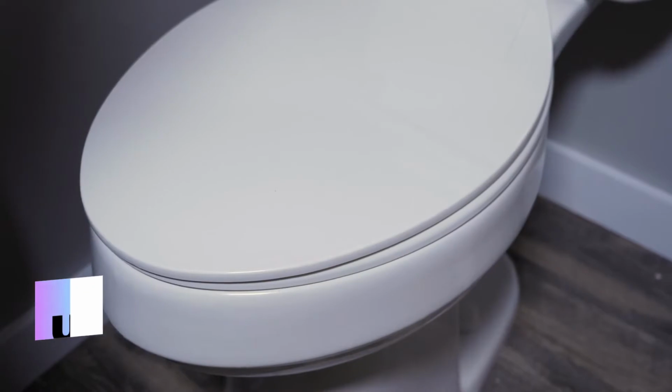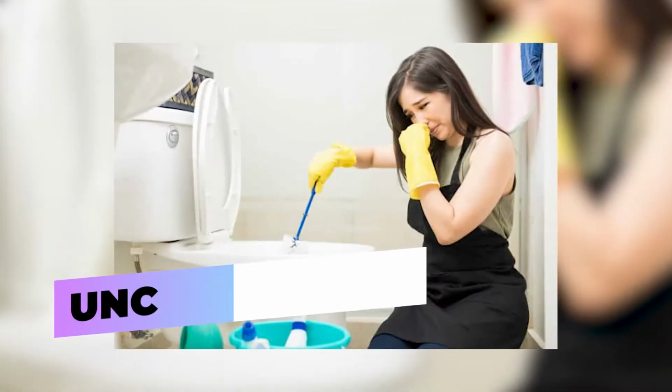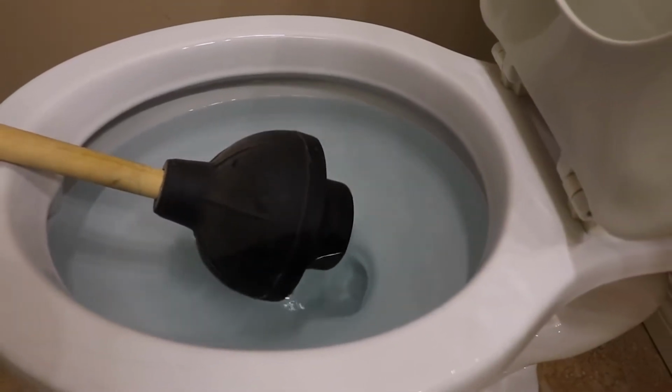Unclogging a toilet. The plunger is the most obvious answer to a clogged toilet, and it's often the best working solution, albeit a messy one. But sometimes it may not seem like it's working, or it can draw out the process. When the plunger doesn't seem to be working, try our next plumbing hack.